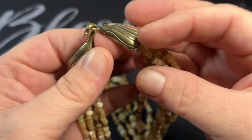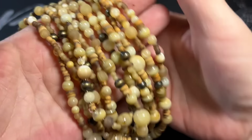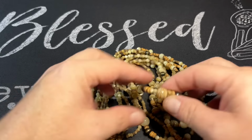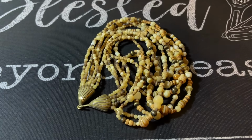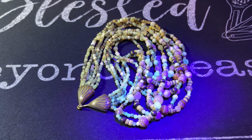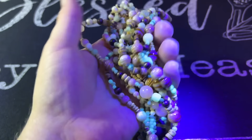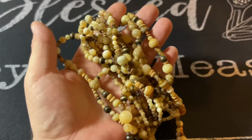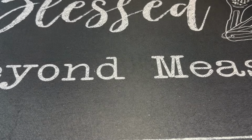Look at that. Beautiful, beautiful, beautiful multi-layered beads. And these are old beads. So I don't know if they were able to get their hands on, you know, some, but look at the glow. Yeah, those are everything. I love them. Look at that. Beautiful, beautiful glow to them. Love that. So, so, so pretty.